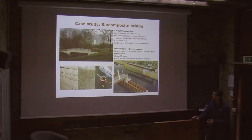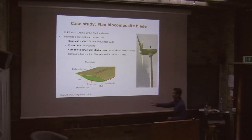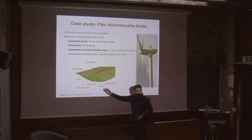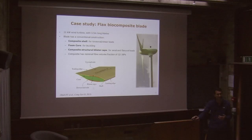So previously we were using this sort of design. We may have to have graded structures across the blade so that it can meet the testing standards. And what it means is, effectively, if you're using natural materials, you may have to rethink the design as well. You cannot use natural materials just as drop-in solutions all the time. You may have to redesign the whole thing.